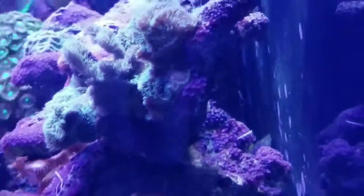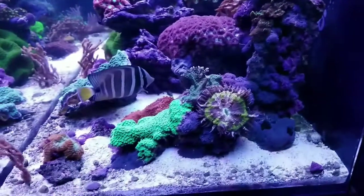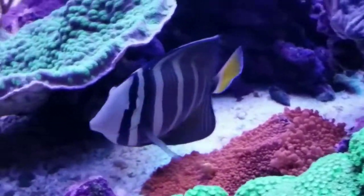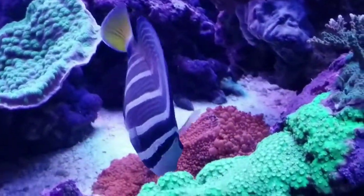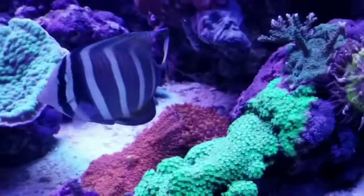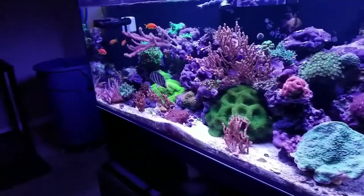Showing a bit behind the rock over here, there's some yellow sponge. Fortunately, sponge loves my aquarium, and a lot of the time when I get ready to move rocks around or something falls, you'll find tons of sponge behind your rocks too. So I like that yellow.